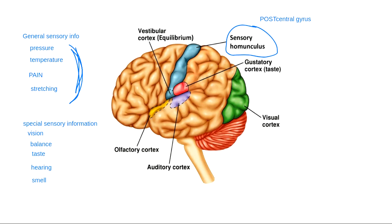Gustatory information we talked about, we're relying a bit on lab to remind us where gustatory information goes. Who remembers the name of the special lobe that gustatory information goes to? Yeah, so gustatory information, what I don't like about my picture is that it doesn't show well that this goes to the insula. The insula, that's the deep lobe, the one that hides underneath all the other lobes of the brain. So gustatory information goes way down inside.